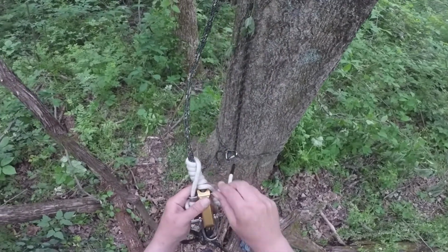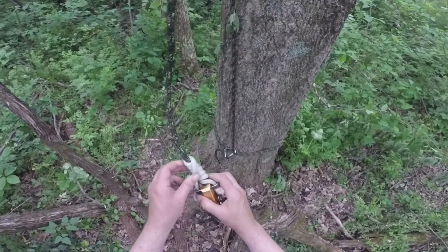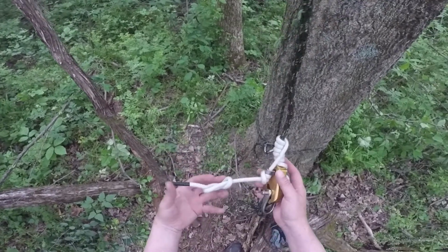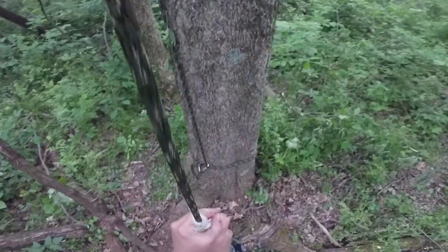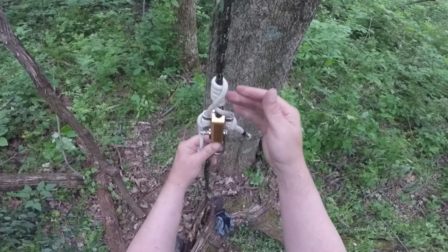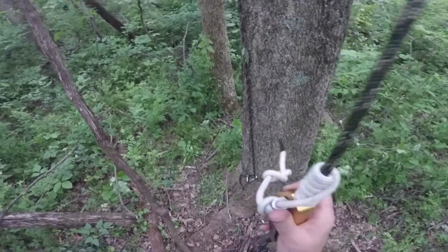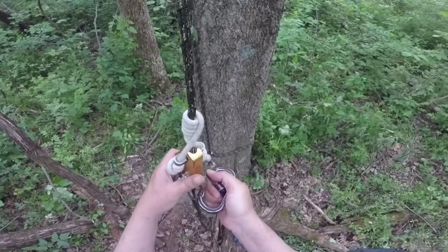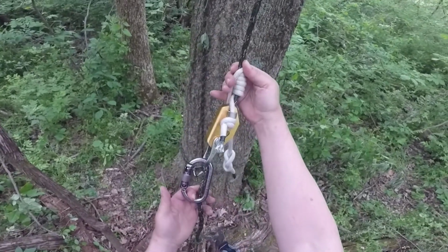I've seen some guys tuck it through here to keep that hitch cord in place. That might be a viable option too. In reality, I probably should cut this off so it's not in my way. As you can see, as you weight the device, the hitch kind of elongates and it's a little more slack. I'm going to try to use this carabiner today. You can see the whole device there.